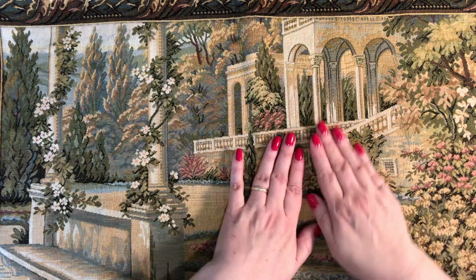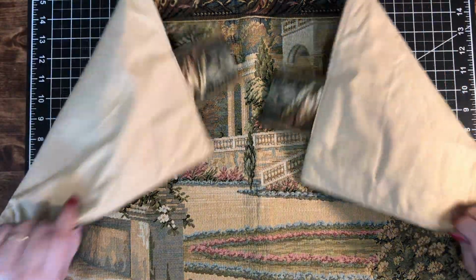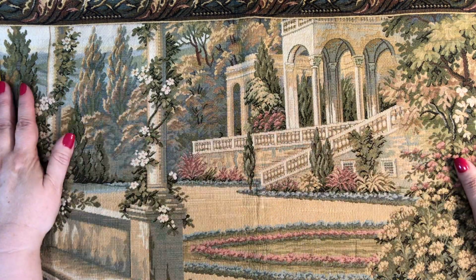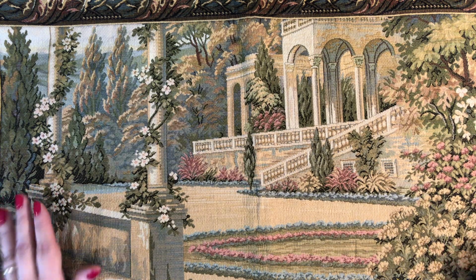Oh, and before I forget, she gave me this tapestry too. It's a little bigger than my mat. There's the corners, and it has tabs that it hangs on. Not sure what I'm going to do with it yet. Have no clue, but I'll figure it out.